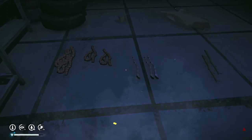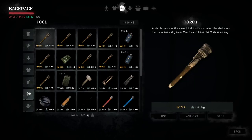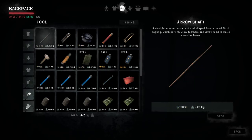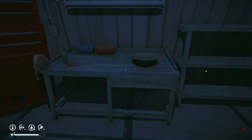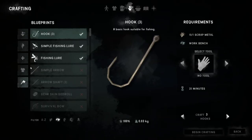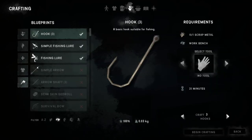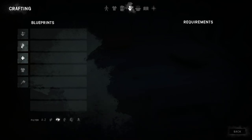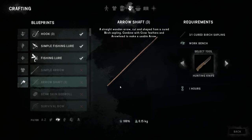So we got 3 birch saplings, so we can make... Tell you what, since we're sleeping here, I might as well just... Yeah, there's my cured maple sapling. So that one cured while we were making the rabbit skin mittens. This one's not cured. So that'll be cured by morning, but it's okay because we don't need it right now. So what I can do... Maybe I can get a head start and make... So why can't I make the arrow shaft? What am I looking for?